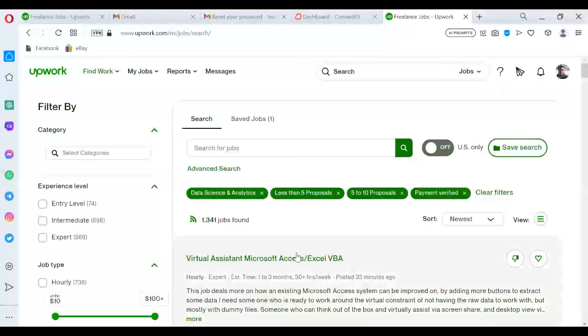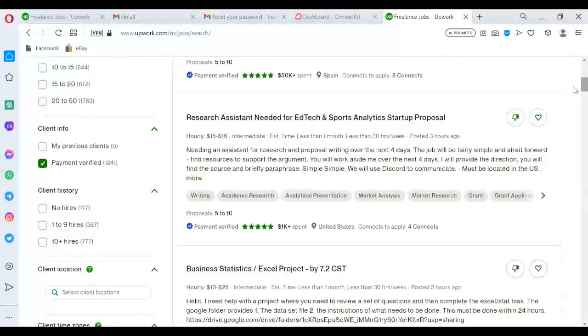So now you're going to get jobs in data science and data analytics. We've covered how to search using keyword, and we covered how to search using categories. So let's go into proposal submission. Let's go into proposal submission ASAP, because we also need to talk about other platforms too.